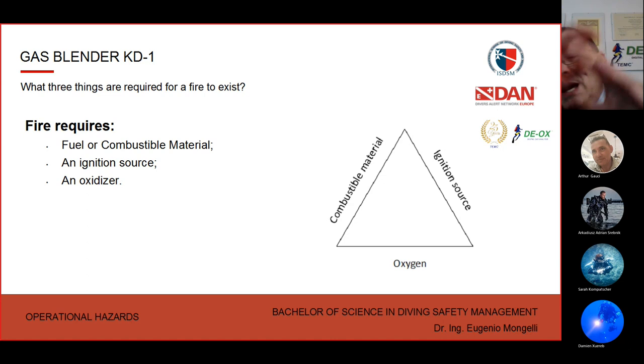Anyway, this is the triangle that I believe you have already seen in all the firefighting courses that you may have attended. That's the triangle showing how it's possible to have burning or explosion or any kind of accident. You must have a combustible material, you must have the ignition source, and then you must have oxygen that gives the combustible material the means to burn. Understand? So you need fuel or combustible material, an ignition source, and then an oxidizer, which in our case is oxygen, a pure oxidizer. Okay.